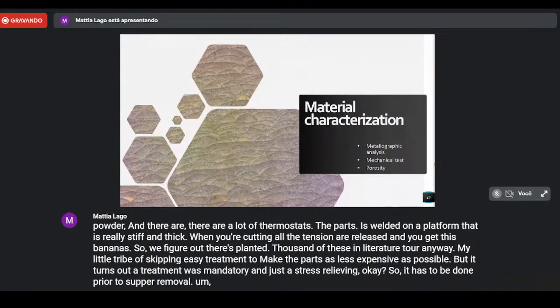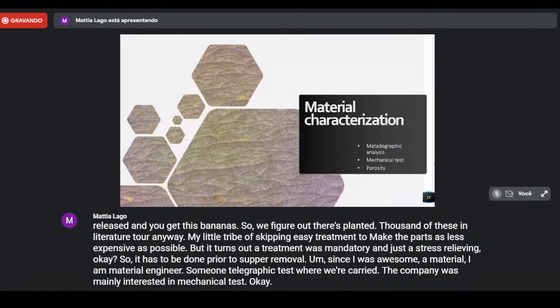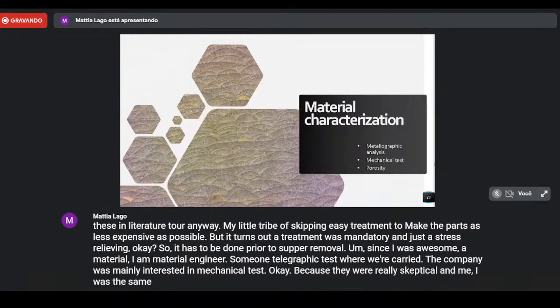Since I am a materials engineer, some metallographic tests were carried out. The company was mainly interested in mechanical tests, okay? Because they were really skeptical, and I was the same, that parts like this can behave like traditionally made pieces.